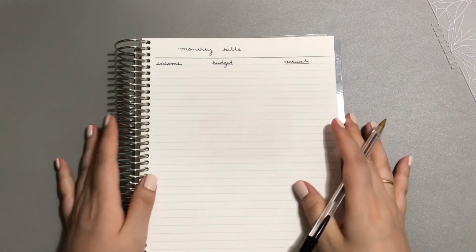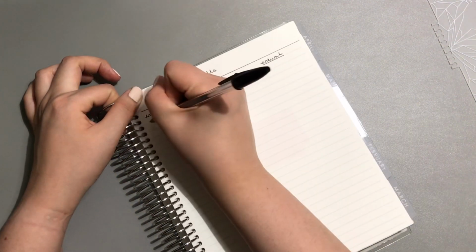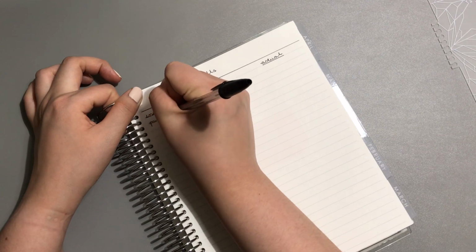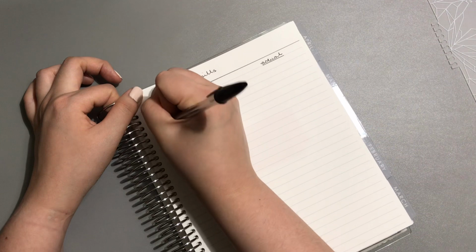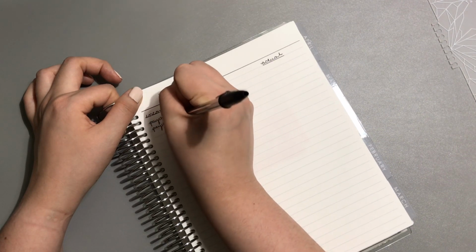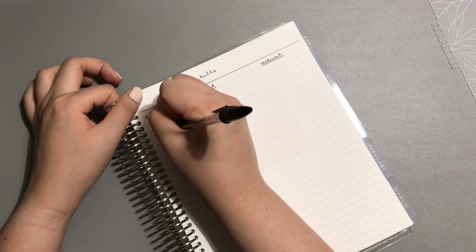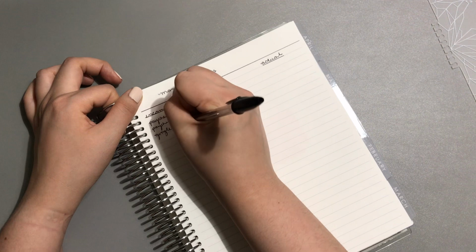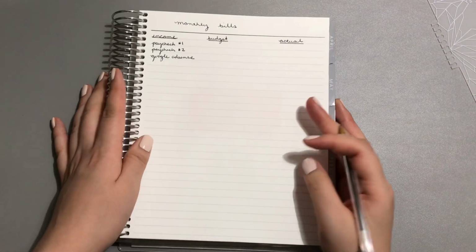So for my income, we're gonna have paycheck number one. We have paycheck number two. I am a bi-weekly paychecker. And then we have my Google AdSense. And so those are my three incomes right now.